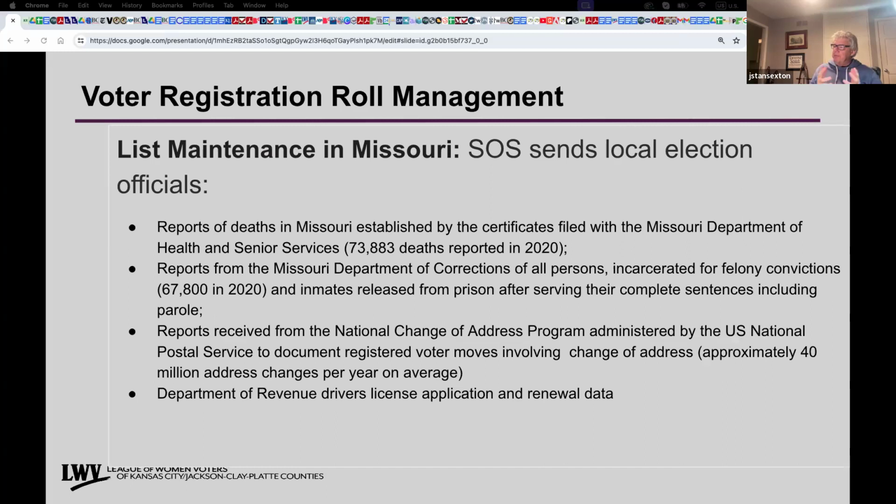And as you can see from this slide, we're talking about quite a few things. I mean, 40 million people change addresses each year on average. Missouri has almost 74,000 deaths on average. We've got 67,000 people incarcerated. So before Missouri belonged to ERIC, which we will talk about in a moment, the Electronic Registration Information Center, they would send 7 different reports that we'll discuss later. But for our purposes here, this is the information that the Secretary of State gives to the local election officials. And we're talking about 2 boards of election in St. Louis and in Kansas City, and then all the rest of them are county clerks of the 115 remaining counties in the state of Missouri.